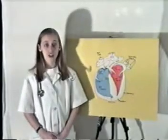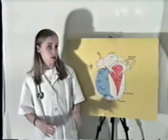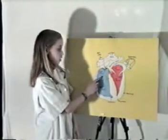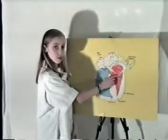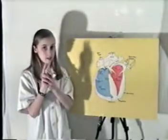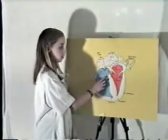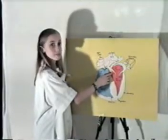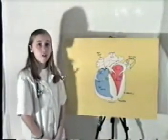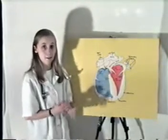Blood goes through our heart in 2 beats. The first beat, lub, is when our blood is going through the tricuspid valve on the right side, and on the left side it's going through the mitral valve. On the second beat, dub, blood is traveling through the pulmonary valve on the right side, and on the left side, the aortic valve. It all happens so fast in a quick lub-dub, lub-dub.